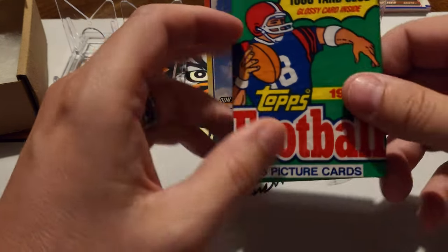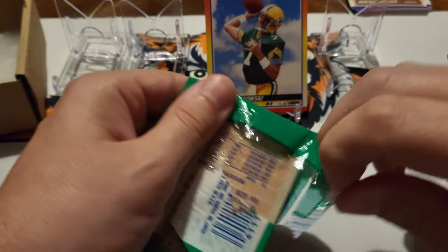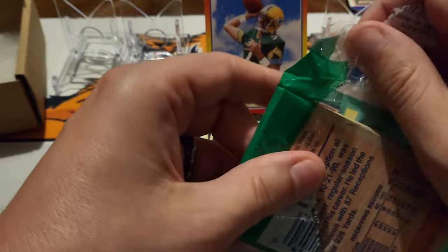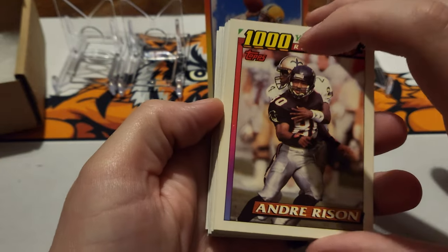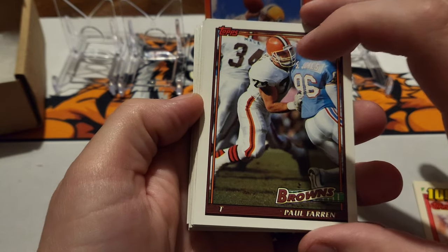We'll go with the 91 Topps football next. I think I know what these look like. I believe I remember these. Aren't these the Barry Sanders rookie card year? I believe. Oh, no, not these. Andre Rison. That's a Hall of Fame level player there, I think.